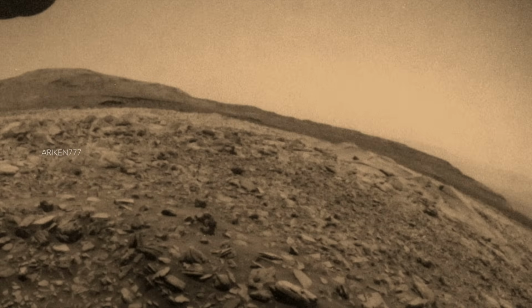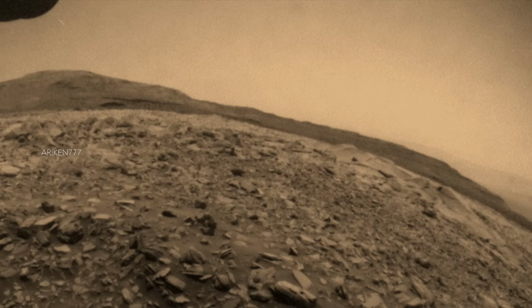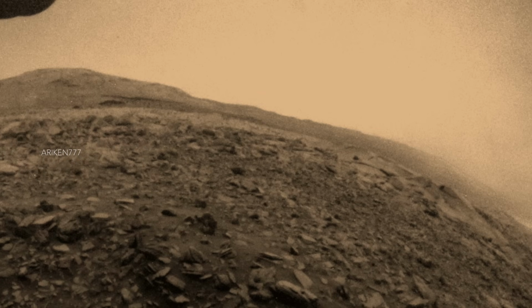Curiosity Mars rover captured this dusty wind gust blowing overhead on Mars. Scientists believe it's a wind gust rather than a dust devil, since it doesn't appear to have the trademark vorticity or twisting of a dust devil.